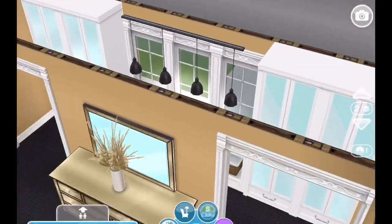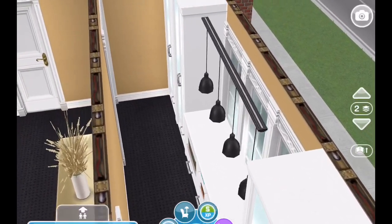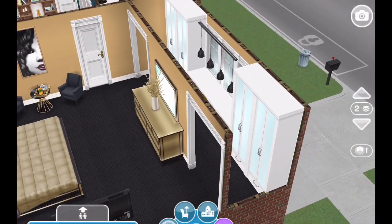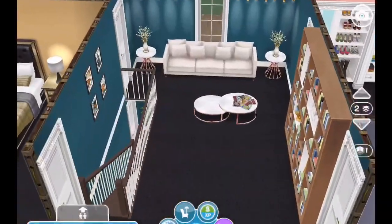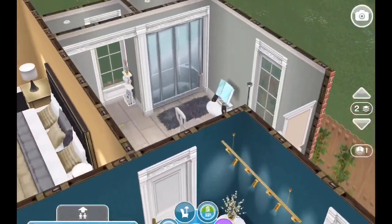And in here is a nice long walk-in closet where I've taken another one of those black light fixtures and hung it over the bench area in the closet. And I think that looks really nice because it brings the black from the floor up into the room just a little bit more. So there's not an ensuite master bath. There is a family bath right here at the top of the stairs.